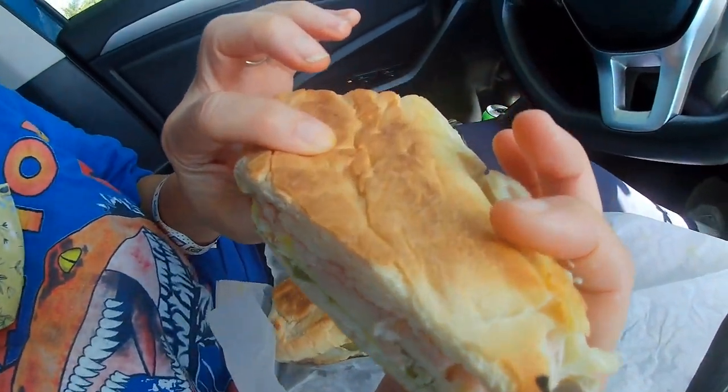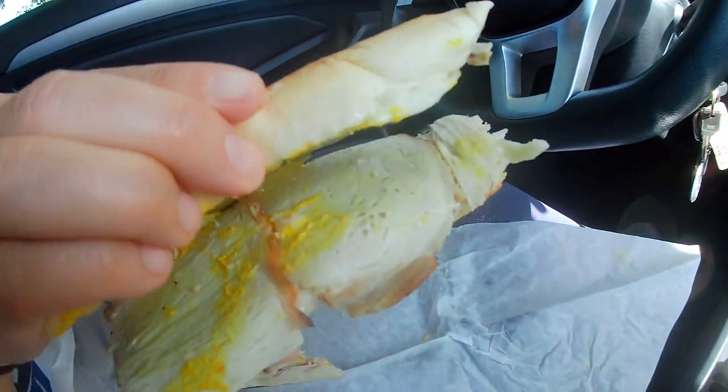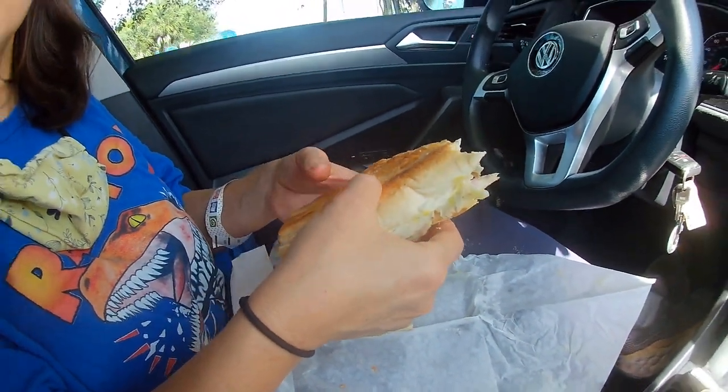And let's take a look at that. Flip it over there. Oh, yeah, nice color. Pork, pickles, mustard, and Swiss. All right, we're going to enjoy. Yeah, you're going to love it.